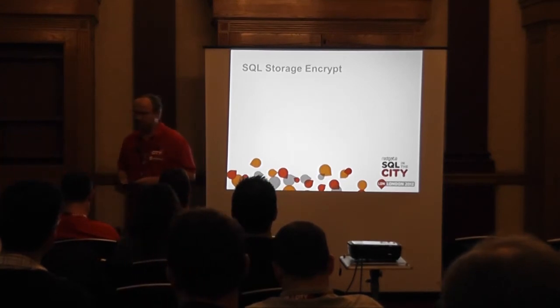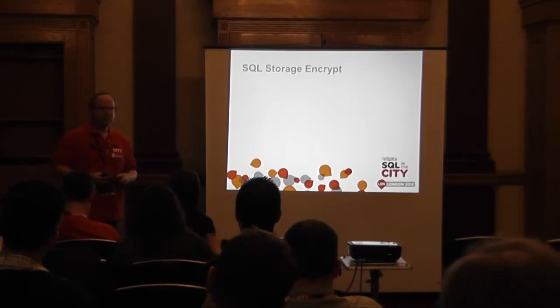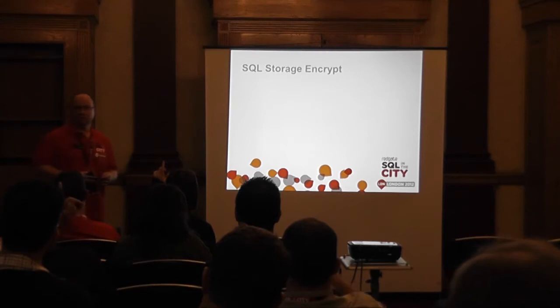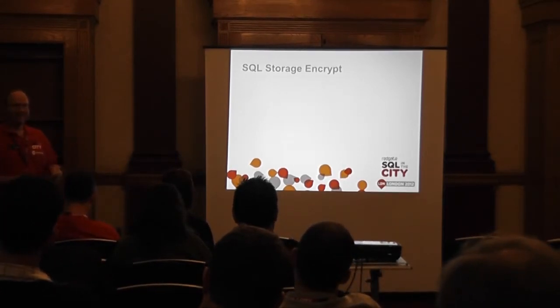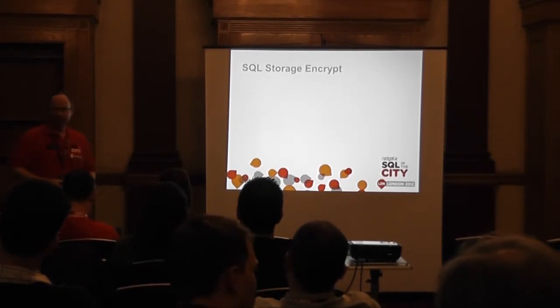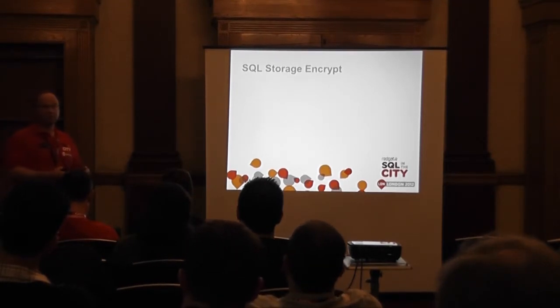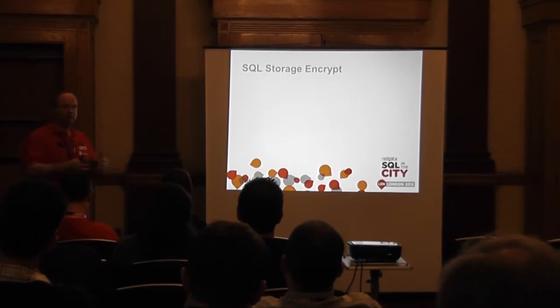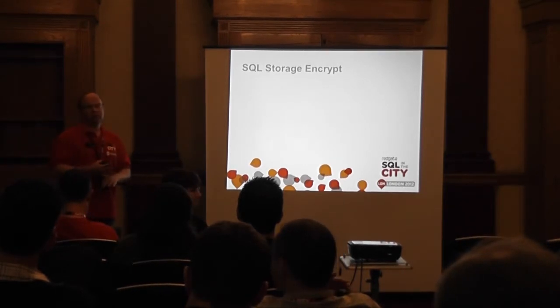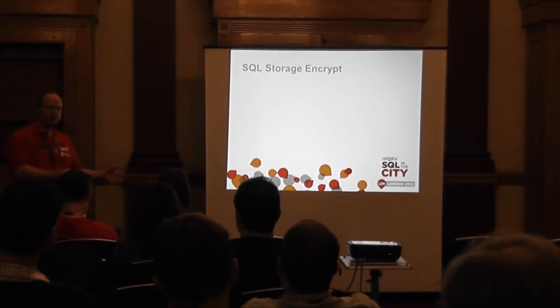Can I ask who's heard of Hyperback? And who's heard of SQL Storage Compress? Okay, so the Hyperback engine is technology we acquired a couple of years ago. Under the hood, transparent to SQL Server, it does compression and encryption of data being written by SQL Server. SQL Storage Compress is a product used to compress live production databases, and the engine underneath supports encryption as well.